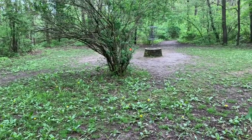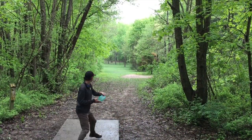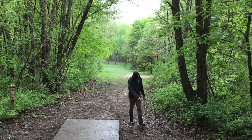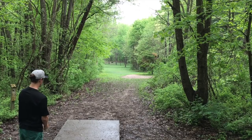The only bummer is that bush. It's right in your way, but at least it's an easy 3. It's a safe 3 that you can try to be aggressive with. And ooh, here's another good rip from Cody. He's trying to get it up in the air. Maybe got a little too strong on it. Yeah, a little low. A lot of times when you put power, you tend to throw a little low.